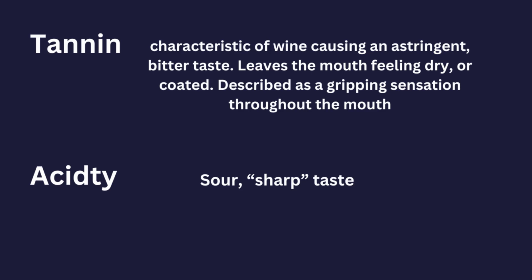Acidity is much simpler than tannin. This is just a sour sensation, often described as sharp. For me, the poster child for acidity is a tart lemon. All right, with that out of the way, let's jump in and take a deeper look at these wines.